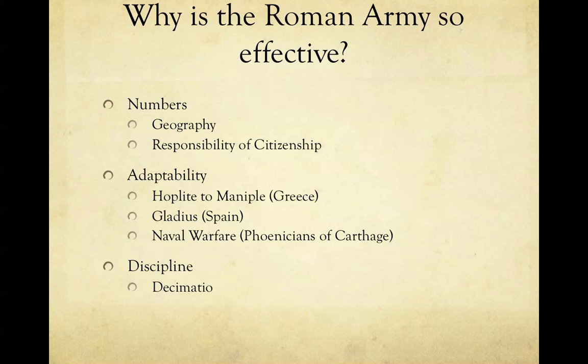The other thing to remember about citizenship in Rome is that as Rome expanded into the Italian peninsula, Rome made citizens. So as you are extending the franchise, extending the vote to people you are conquering, they too become eligible for the military. It's an extraordinary concept. The Romans are the only ones I know who've done this.